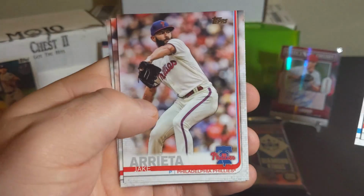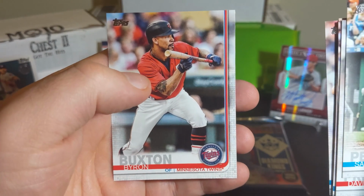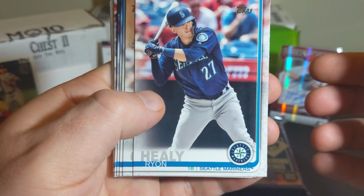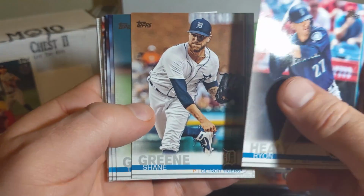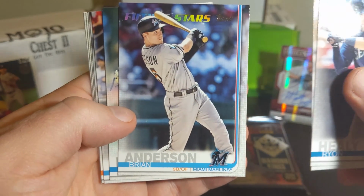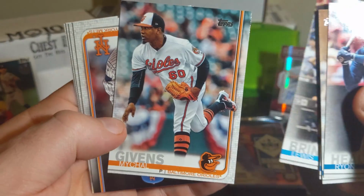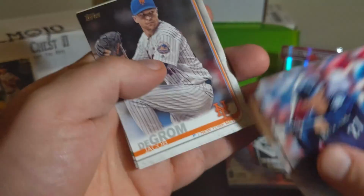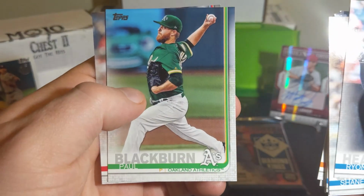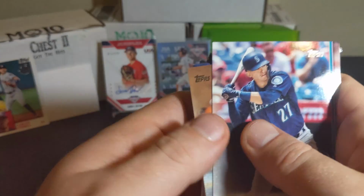Cesar Hernandez, Christian Yelich, Jake Arrieta, Reese Hoskins, Mike Clevinger, Byron Buxton. And then this was the last piece of that pack. Rayon Healy, Shane Greene, Tyler Glasnow, Jakob Junis, Brian Anderson, Jose LeCrae, Lewis Brinson, Michael Givens, Jacob deGrom, Stephen Piscotty, Paul Blackburn, and Sir Anthony Dominguez.